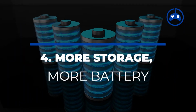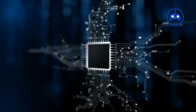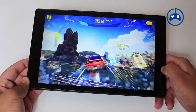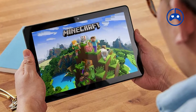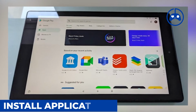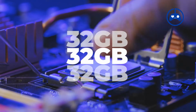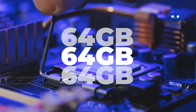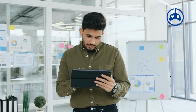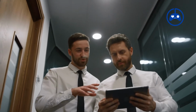Number 4. More storage, more battery. Furthermore, with a superior processor and double the RAM size of the previous model, the tablet is quicker now, and you will not get much lag. Amazon has additionally made it straightforward for users to install applications and download videos by multiplying the internal storage to 32 GB, and there's even a 64 GB model. There's more activity you can do with applications on the tablet due to the upgraded Fire OS, which we'll be talking about in more detail.